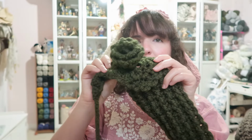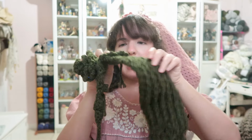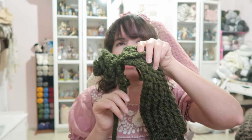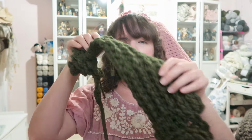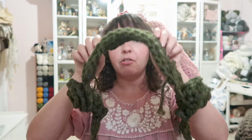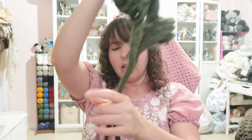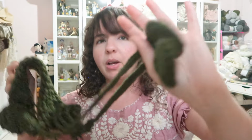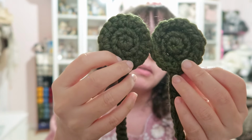So this is what happens when I try to put it on my head. It kind of goes like this and I really don't like it. My boyfriend says that he likes it, but I'm not sure. It just looks droopy and I don't like that. And at the bottom we have these details, which are cute, but other than that I really don't like it.